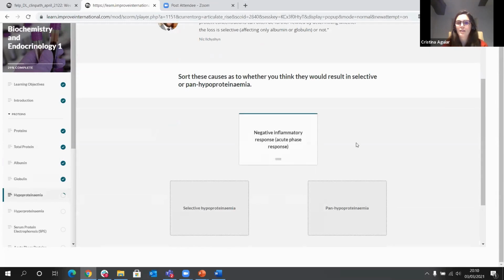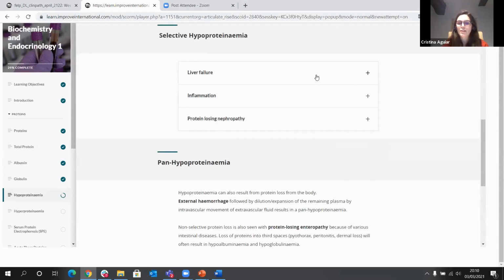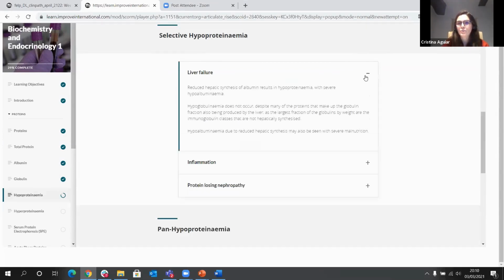And another example of an activity is a sorting activity. I just have to drag the causes to, well, the type of hypoproteinemia. I have to complete them all to proceed. So here you have an example of an accordion. If you click here you will be able to read more information about liver failure, for example.